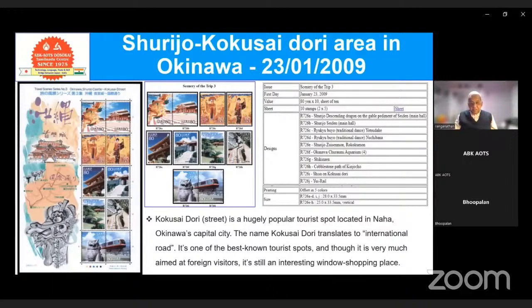Kokusai Dori is a street of a hugely popular tourist location in Naha. Naha is the capital of Okinawa, the capital city. The name Kokusai Dori translates to International Road or the International Street. It is one of the best known tourist spots, and though it is very much aimed at foreign tourists, it is still an interesting window shopping place for the locals also.